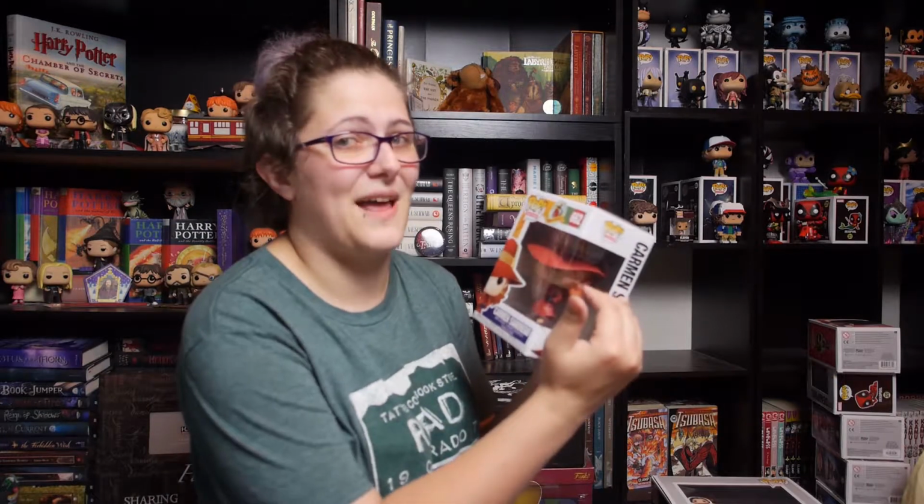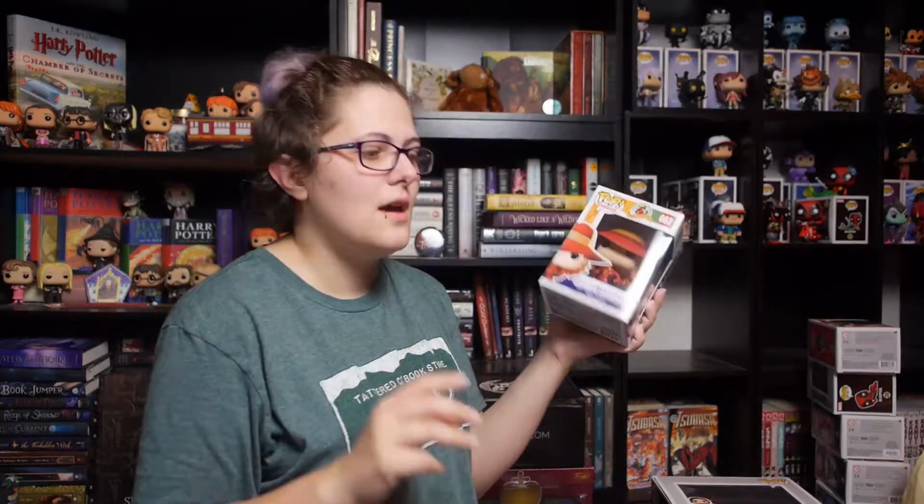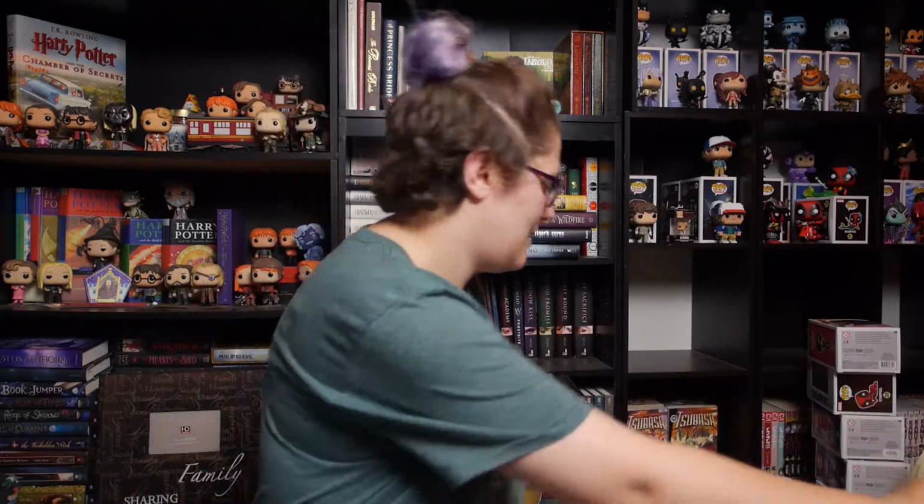Anyway, not just the game. But this is not the GameStop exclusive. The GameStop exclusive, she's actually half clear plastic to where it looks like she's vanishing. But yeah, this is just the regular one. And she's cool. She's awesome. She's Carmen Sandiego.